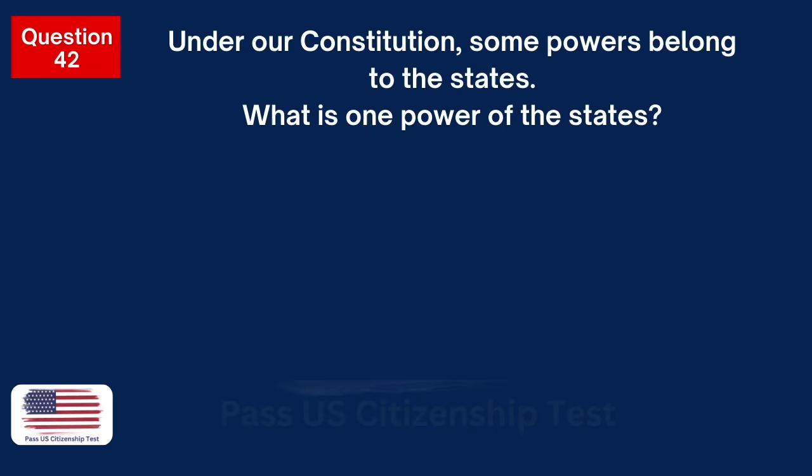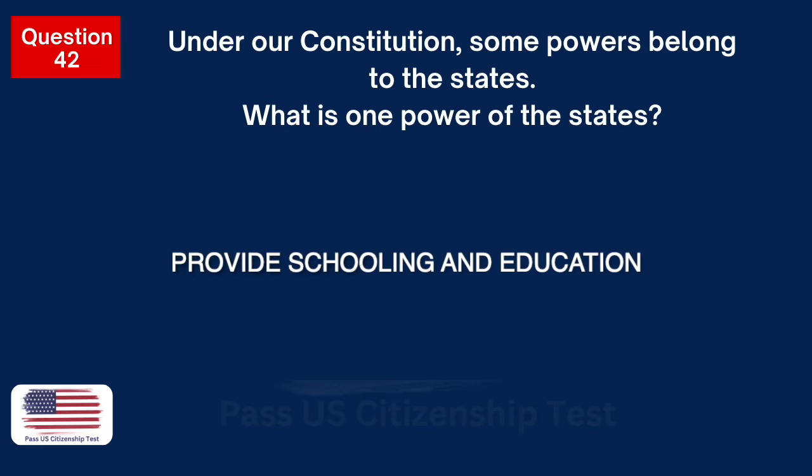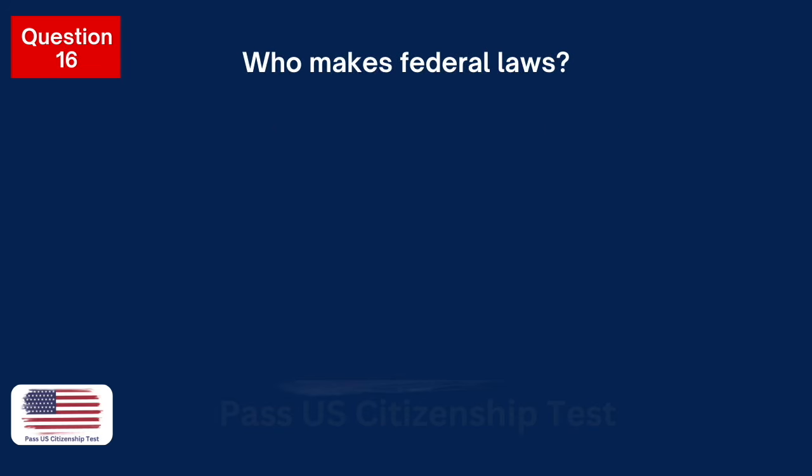Under our Constitution, some powers belong to the states. What is one power of the states? Provide schooling and education. Who makes federal laws? Congress.